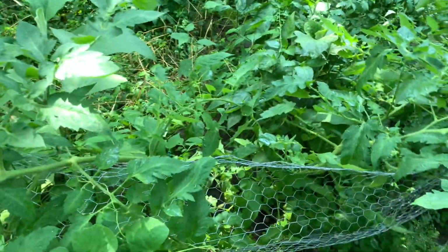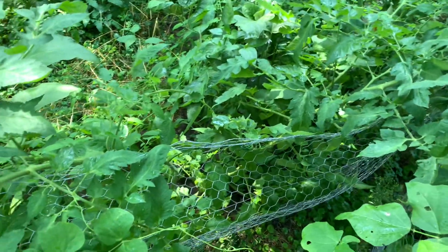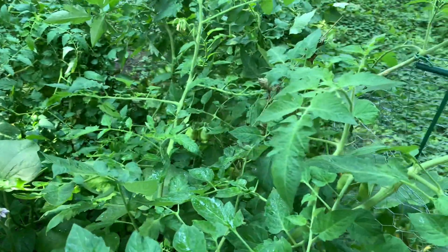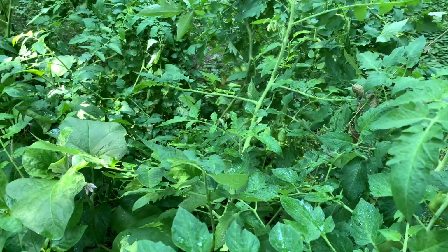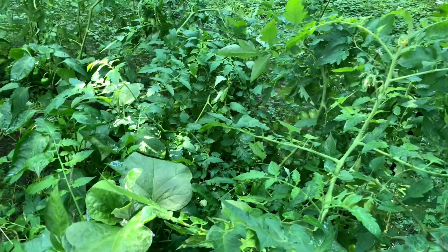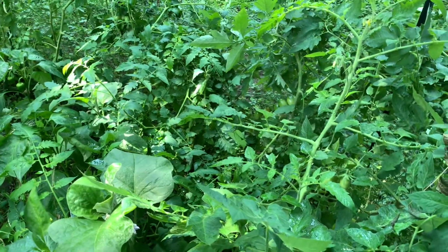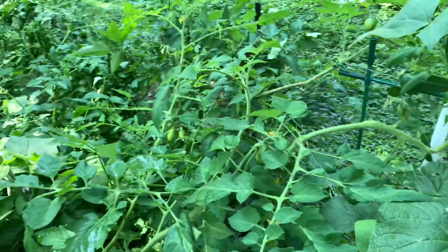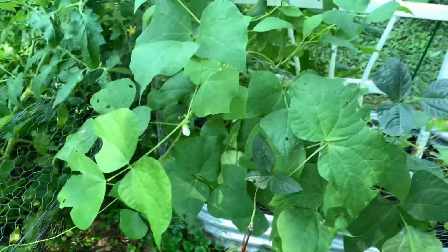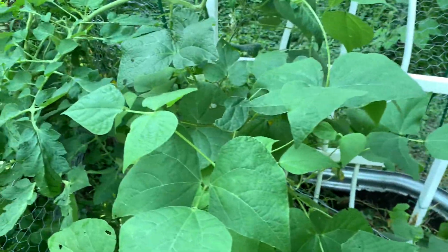At least we'll have a bunch of tomatoes. I'm just leaving all the green ones on the vine for now, let them plump up a little bit and start to ripen, and then we'll pull them off. I know that once you pick them, they'll continue to ripen on the counter. Other than that, over here we've got mainly just bean plants left.